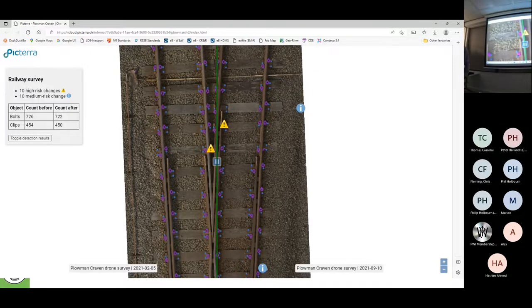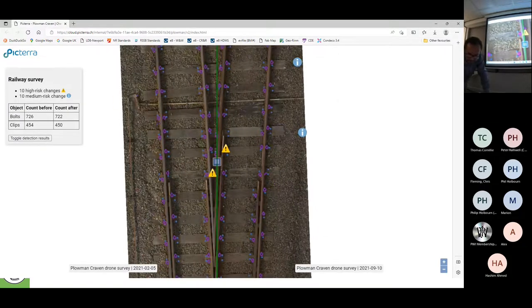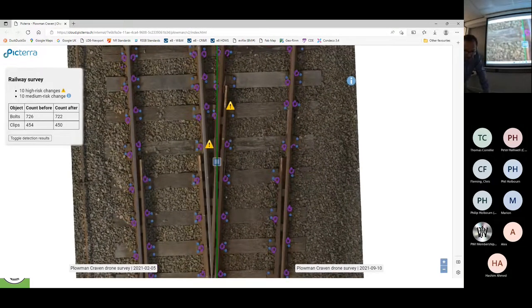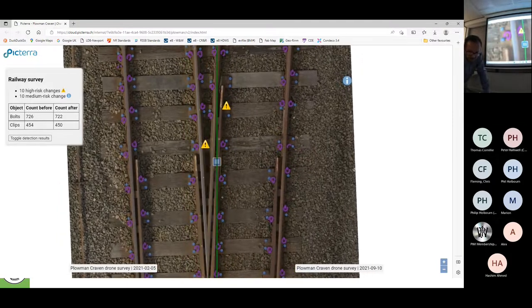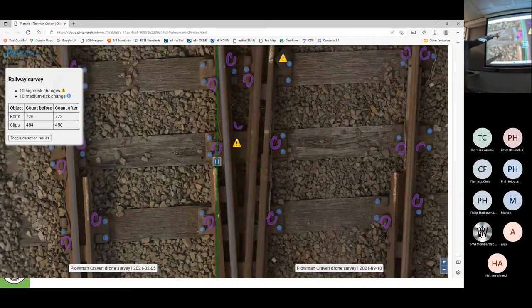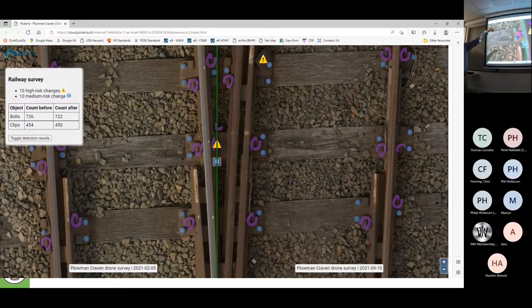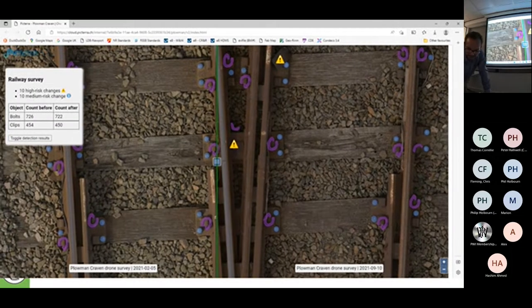It's not bad imagery, really, is it, for a drone that's 20 metres up? But so on the left, I can slide this across now. On the left, you've got a clip there. The exclamation mark's right on, isn't it? And then there's a clip there. But if you look on the right-hand side, that clip's gone, it's broken, it's in the ballast now. So what it's actually detected is that clip was there in March, it's now gone. It's not telling me half of it's in the ballast, but it's showing you there's a problem. So you're able to say, okay, we've got clips missing there.